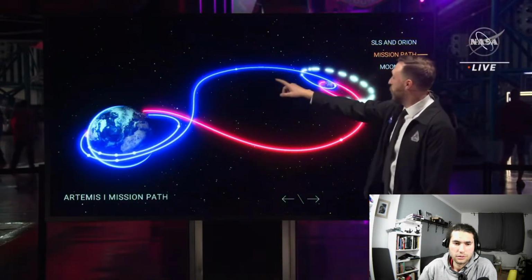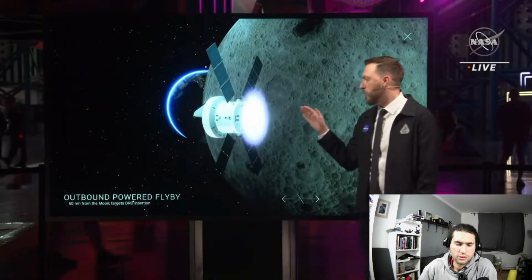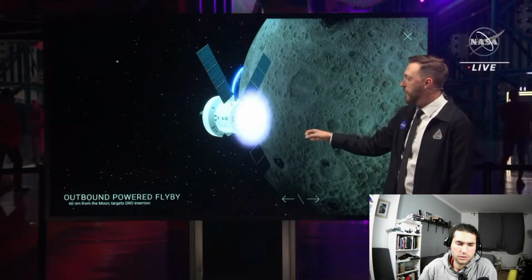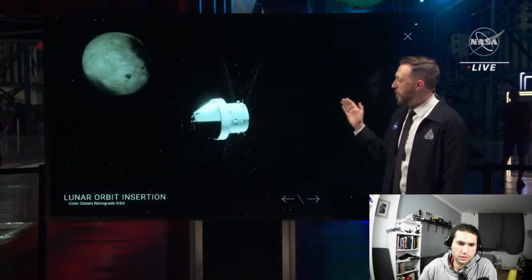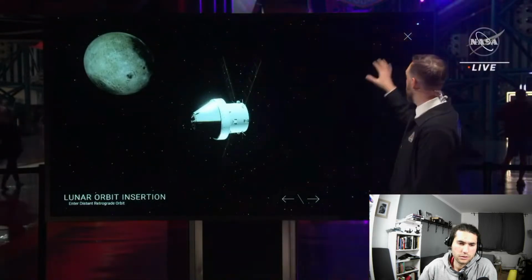Now to do that, we're going to get in close, we're going to dip in off the lunar surface, we're going to be about 80 miles, 80 statute miles off the lunar surface as we do this outbound powered flyby. Again, the major thrust coming from that Orbital Maneuvering System engine. After we do that, we'll do a final maneuver to actually go into that distant retrograde orbit, that DRO.